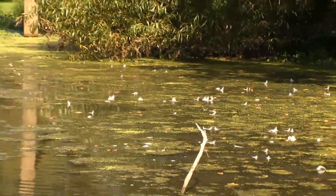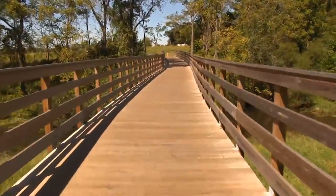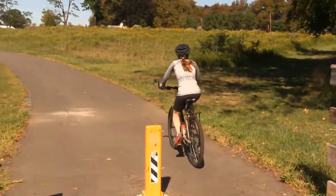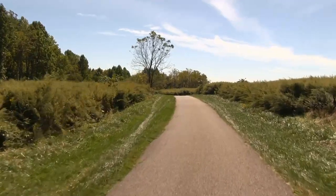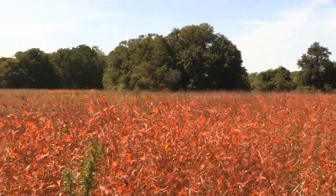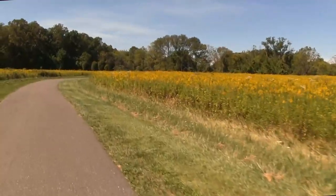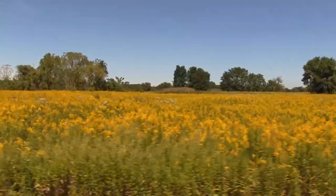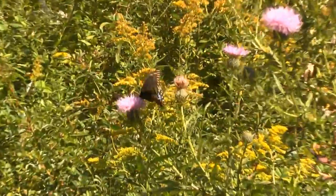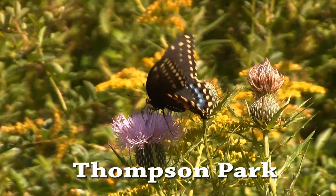Ooh, look at that. What's the name of this park? And this is operated by the Monmouth County Park System. They have some beautiful parks in the area. There's a bike trail there. Beautiful bike trail and a lake where you can go canoeing. There it is. You can go fishing in there too. You can go hiking, walk your dog. What is the name of this park in the Jersey Bayshore area? You know, here we go. Yeah, Thompson Park. Beautiful park if you haven't been there.